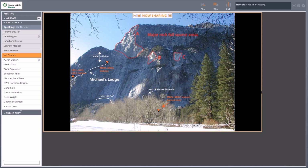The instruments that we put out, we were able to access a ledge nearby to put instruments we thought were getting a little bit closer to the rockfalls. That's where some of the stations were. The first year we only had one station with two instruments. The second year we had all three locations in operation, and one was on the ground.